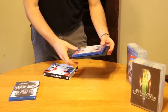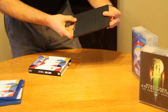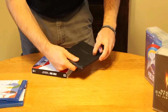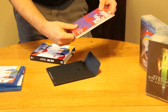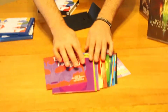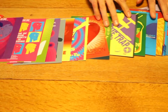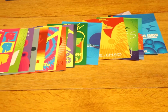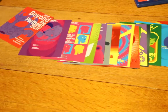Oh, what's this? Collector's cards. Here's what the inside of one of these looks like.